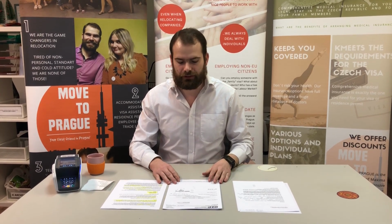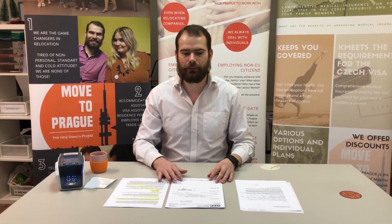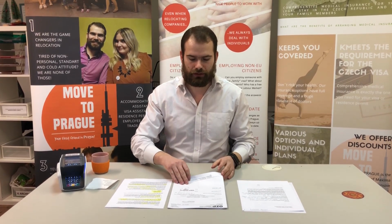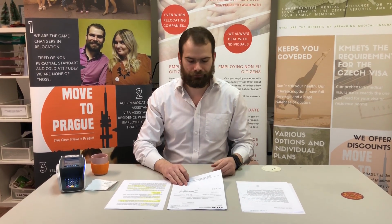So the difference is just that, especially if you're applying for an extension of your visa or your residence permit, it's way easier to communicate with them and get all the documents you need from OZP than VZP. Of course, it's up to you. If you want to go to VZP, that's fine. But in general, we recommend OZP because they're just friendlier.